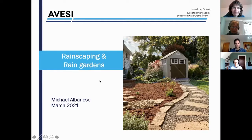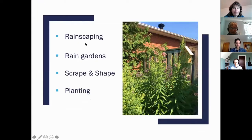I have just a quick agenda. We're going to talk briefly about rainscaping, which is the overall terminology for using the landscape to manage water. And specifically, we're going to talk about the rain garden, which is one of the mechanisms to manage water. There are many. Don't have enough time to go into all of them, but today we will get into rain gardens, which I believe to be the best thing that you can do for your landscape.